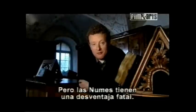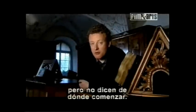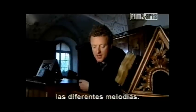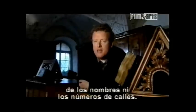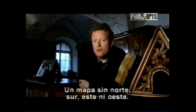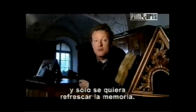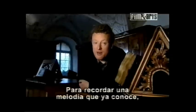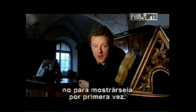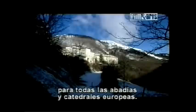But neumes have a fatal flaw. They give you the outline of the melody you're singing, but they don't tell you where you're starting from, nor how the different tunes relate to each other. Neumes are a bit like a map, which has the shape of the roads on it, but none of the road names or numbers. A map without north, south, east, or west. Pretty unhelpful, really. Unless, of course, you already know the tune you're singing and you just want to jog your memory. That's what neumes are best at, reminding you of a tune you already know, not showing it to you for the first time. The inadequacy of neumes was a problem for all the abbeys and cathedrals of Europe.